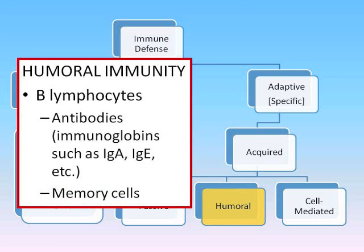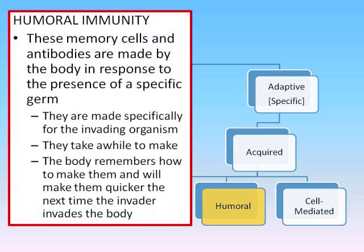The second type is humoral immunity, and this one really is an acquired immunity. The B lymphocytes, and it's associated with antibodies, such as immunoglobulins, immunoglobulin A, immunoglobulin E, all those other ones. And it also entails memory cells. So the B lymphocytes, we're talking about the antibodies, and we're talking about memory cells. Memory cells remember from one exposure to the next to a particular disease. These memory cells and antibodies are made by the body in response to the presence of a specific germ. They're made specifically for the invading organism. They take a while to make. The body remembers how to make them and will make them quicker the next time the invader invades the body.